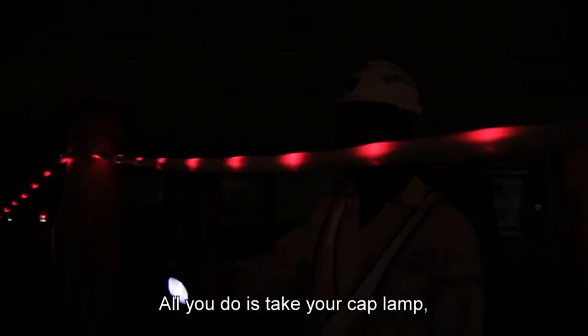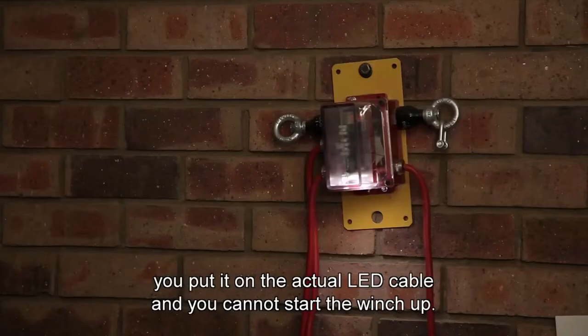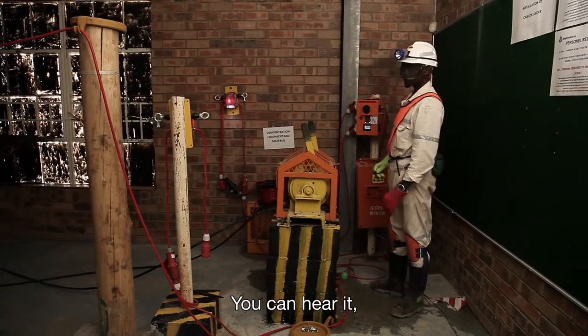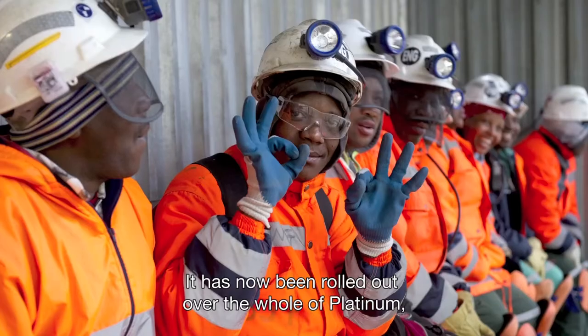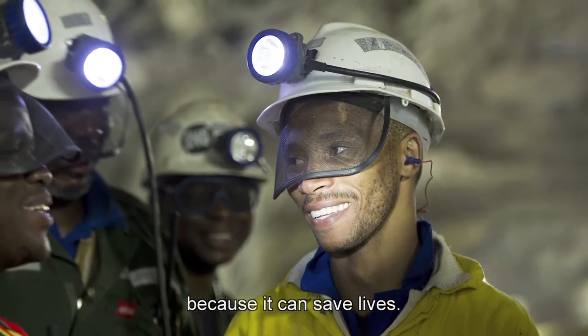You take your cap lamp, you put it on the actual LED cable, and you cannot start the winch up. So it trips the winch merely by lighting the LED cable. You could hear it, whereas previously it was a case of you pulled on the wire and you hoped that the driver got the signal. It's now been rolled out over the whole of Platinum because it can save lives.